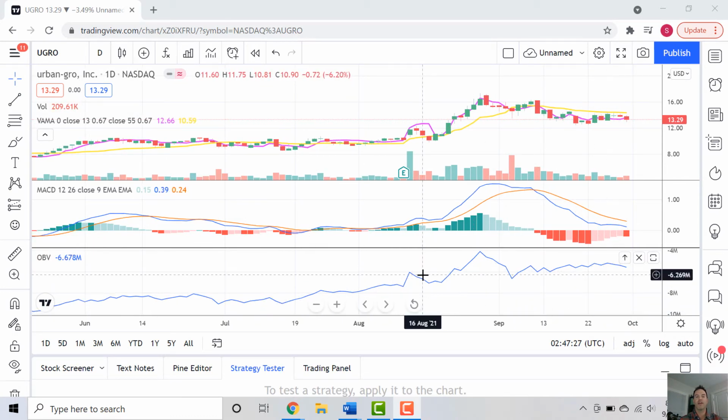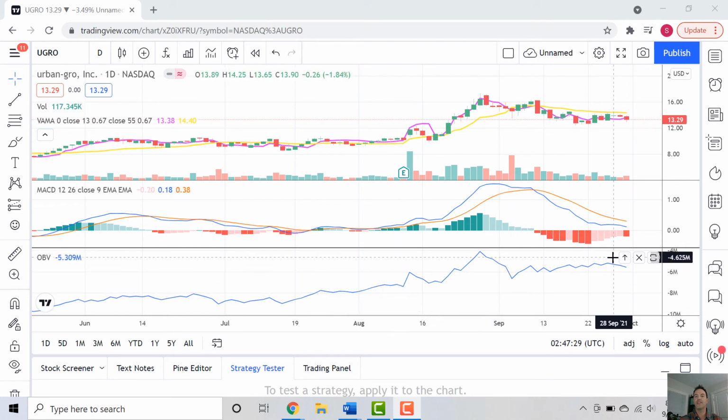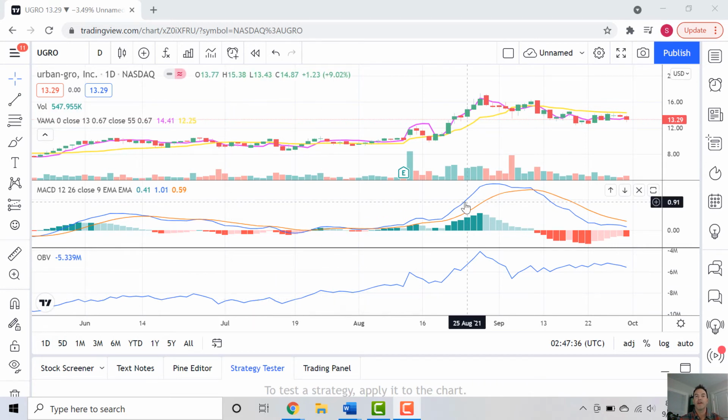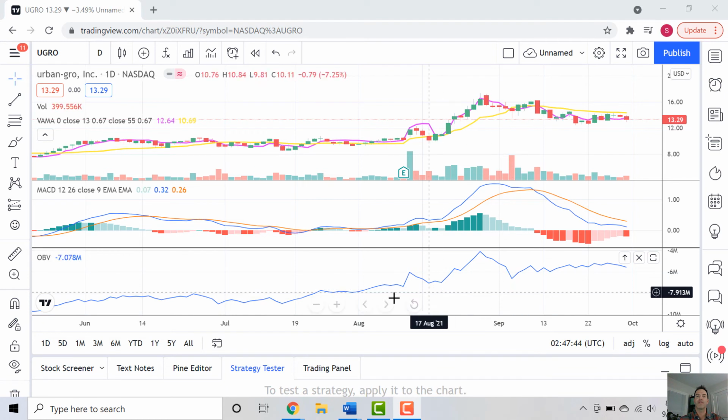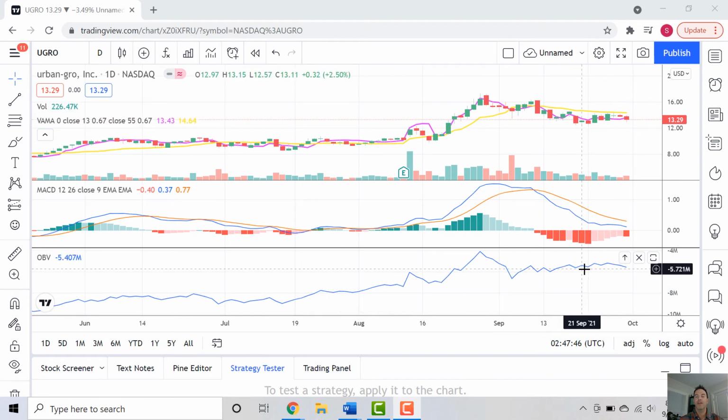So the trend here on OBV is slowly ticking up, slowly saying there's more buyers than sellers throughout this period since mid-summertime. That's not as apparent if we just look at moving averages or the VAMA, right? So it's a clear way to see the trend here. So this is actually looking kind of promising. Buyers are slowly picking up strength.